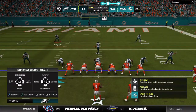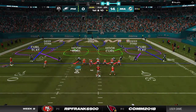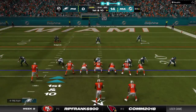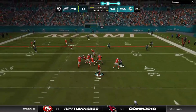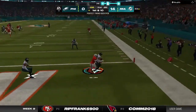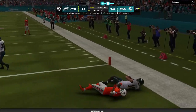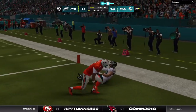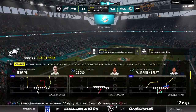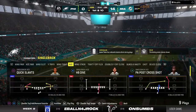They'll bring a receiver in motion left. They go play action. Here's Hooker. And it's intercepted at the goal line. And the Eagles are going to take possession here. It's a touchback, and they'll take over at their own 20-yard line.